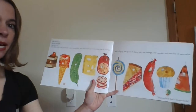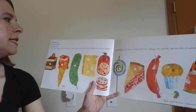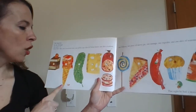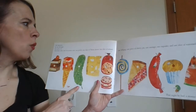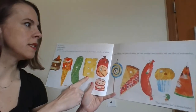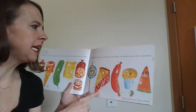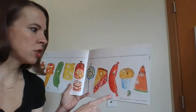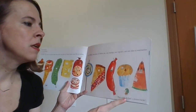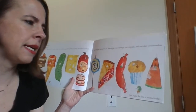Oh, look at that smorgasbord. What a variety of foods. On Saturday, he ate through one piece of chocolate cake, one ice cream cone, one pickle, one slice of Swiss cheese, one slice of salami, one lollipop, one piece of cherry pie, one sausage, one cupcake, and one slice of watermelon. That night, he had a stomach ache.